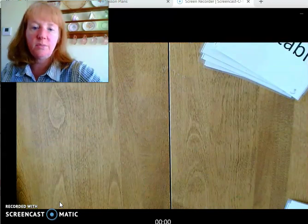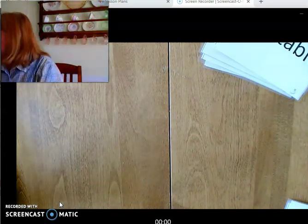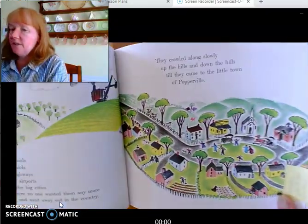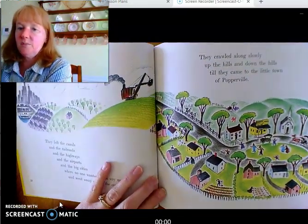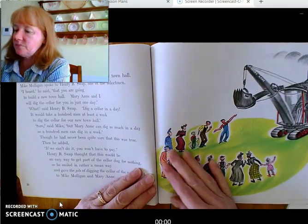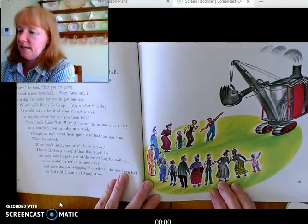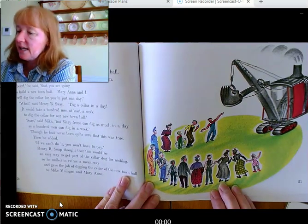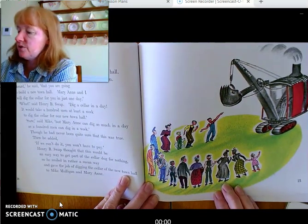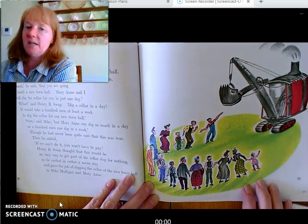Okay, let's get into our book for today. I'm going to read pages 20 to 27, and remember they got to Popperville, and they are hoping to be able to dig the cellar for the new town hall. When they got there, they found that the selectmen were just deciding who should dig the cellar for the new town hall. So what is a selectman?